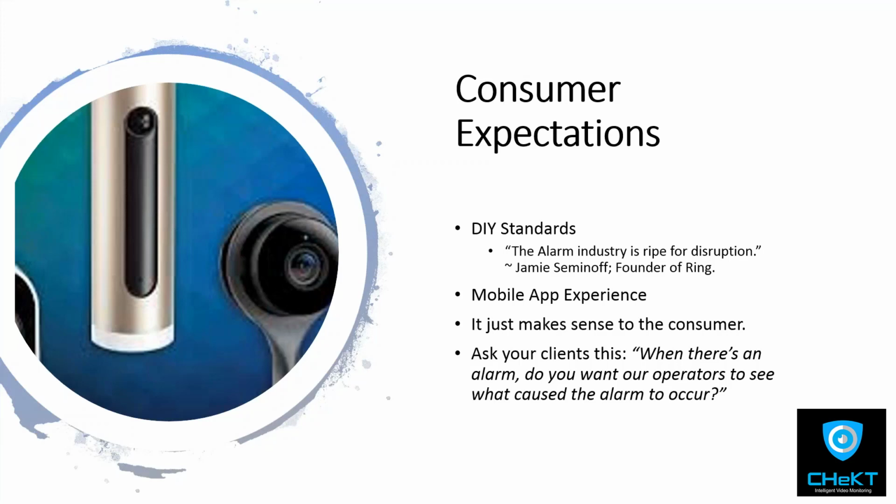We know customers are looking at Ring, they're looking at Nest, they're looking at all of the DIY products on the market. The founder of Ring said that the alarm industry is ripe for disruption. We've experienced that in this industry. We've seen the loss of revenue.